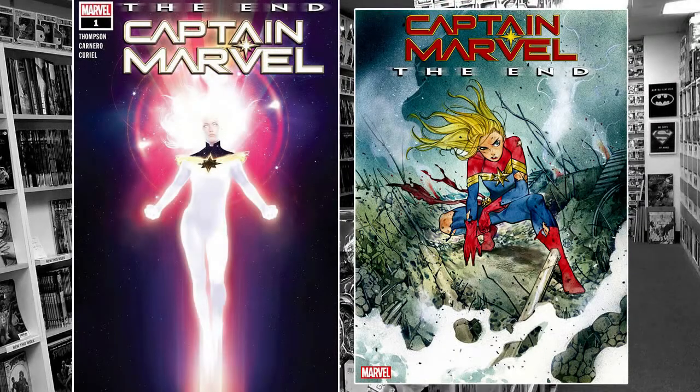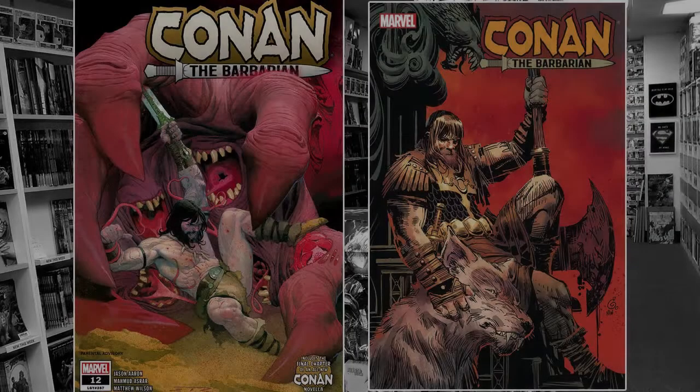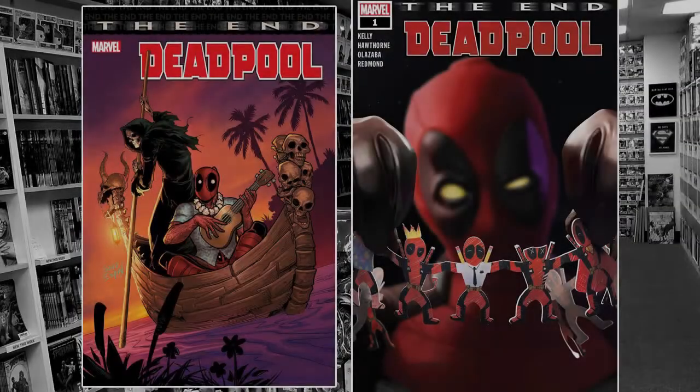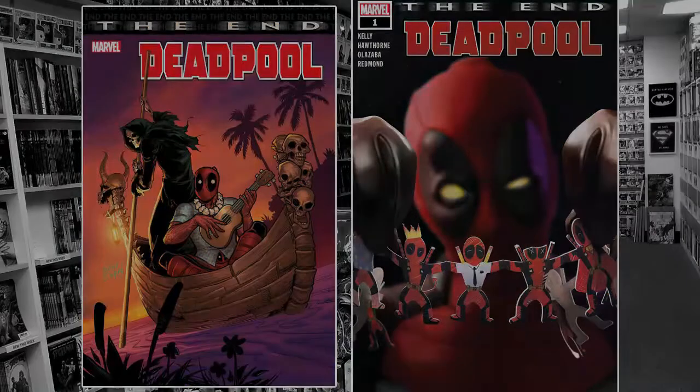Captain Marvel, The End by Kelly Thompson and Carmen Nooner. Raza is doing cover A, and Peach Momoko is doing cover B. Conan the Barbarian, number 12, by Jason Aaron and Mahmoud Asrar. Asad Ribic is doing cover A, and Ron Garney is doing cover B. Deadpool, The End by Joe Kelly and Mike Hawthorne. Raza is doing cover A, and Salva Espin is doing cover B.